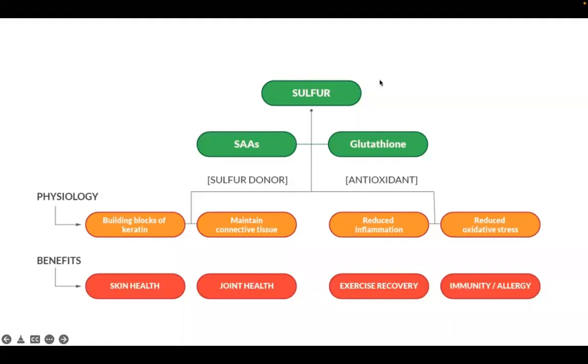Here's what we're doing, guys. Sulfur is a good thing. And if it's working right, you take sulfur, MSM, into the body, it creates SAA, which is sulfur amino acids, which is very important. I'm not going to get into that tonight, which also creates glutathione, right? And from this, the physiological effect is building blocks of keratin as well as collagen, as I mentioned before, maintaining connective tissue, reduced inflammation, reduced oxidative stress. And then the benefits are healthy skin, healthy nails, healthy hair, joint health, right?